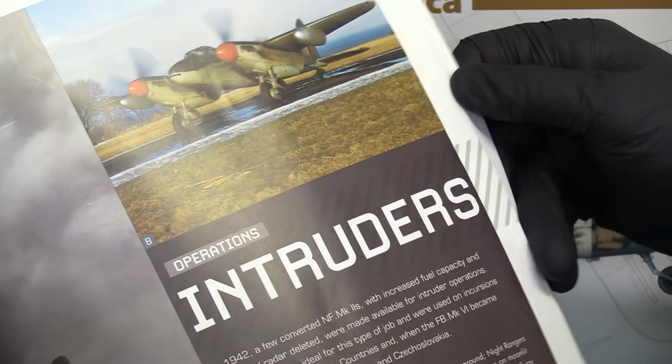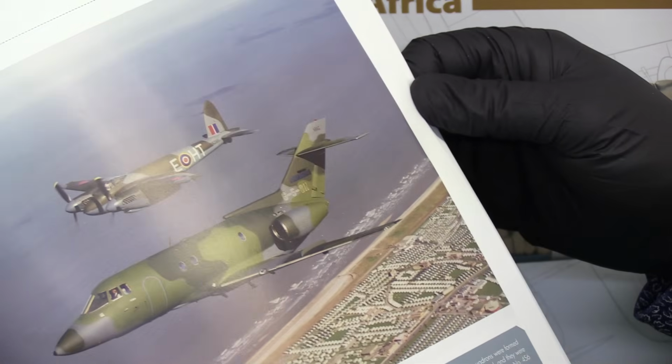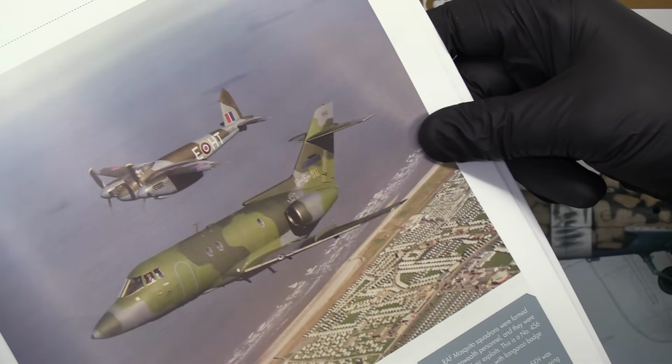Intruders. Oh yes, this is the one I like. The Tsetse Mosquito that's got the great big six-pounder gun, 57mm cannon on it.